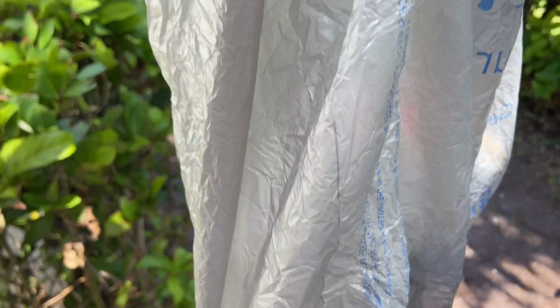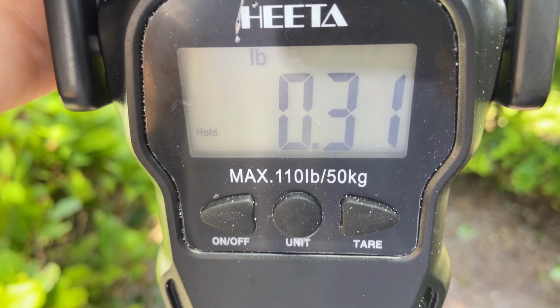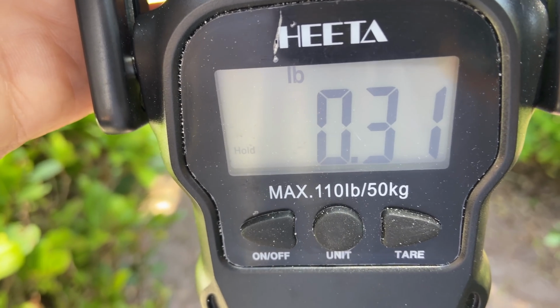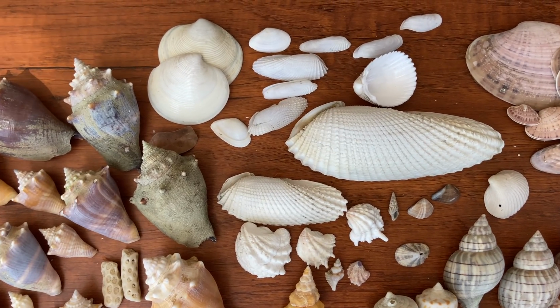So some of the junk we took off the beach ended up weighing about 0.31 pounds. So 0.31 pounds for the 2 days of walking and almost 5 pounds total I've been able to remove from the beach. And I also removed a couple of other things.